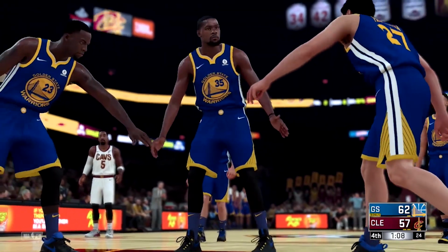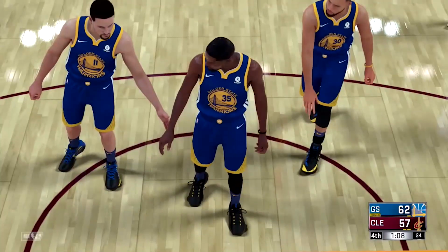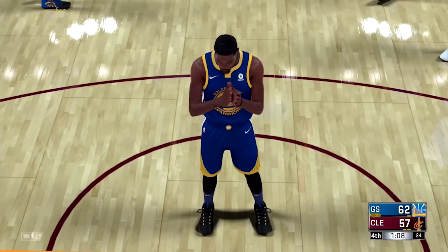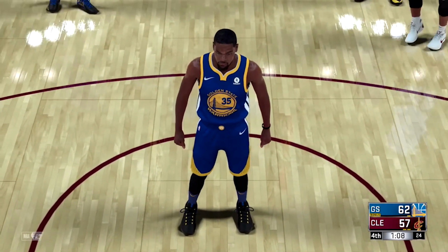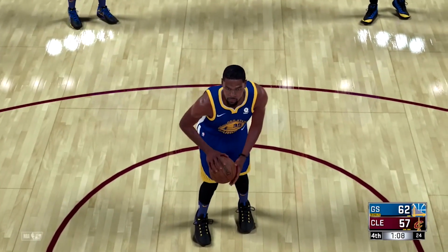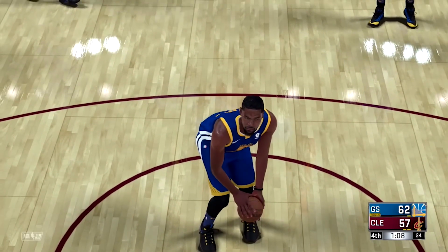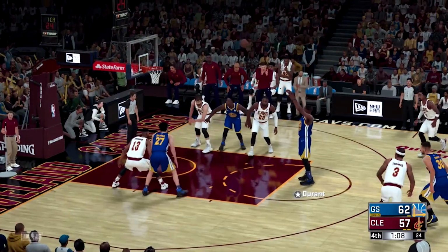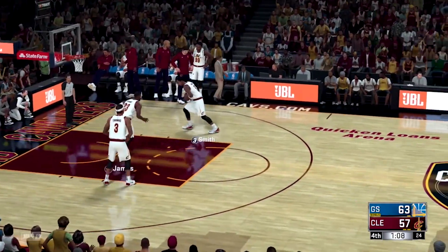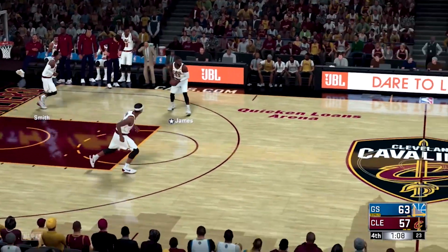Well, Kevin Durant, one of the more efficient players that we have ever seen. This guy is a juggernaut by himself on the offensive end. He can score from virtually any spot on the court. And he hits both free throws here. So now it's a 6-point ball game. Never a doubt on those free throws, and their lead is even more secure.